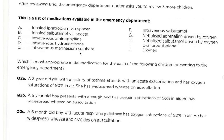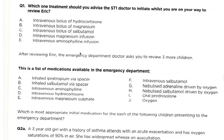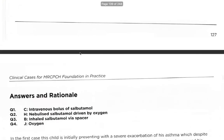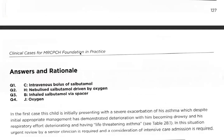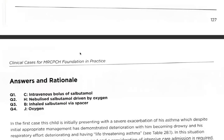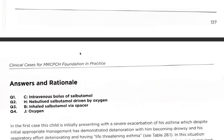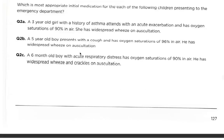So the answers to question number 1, and the treatment would be: IV bolus of salbutamol for the first child. You will give nebulized salbutamol given by oxygen. B, inhaled salbutamol by spacer, and J is oxygen.